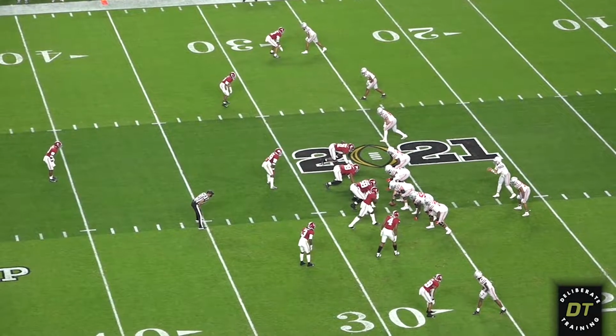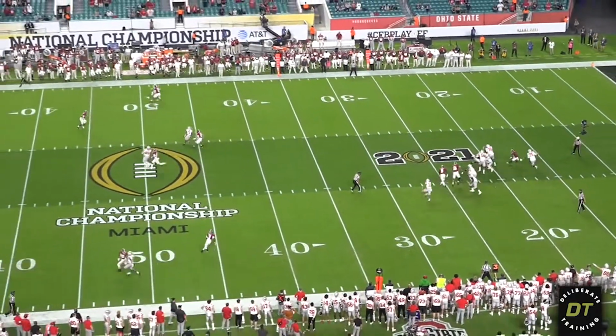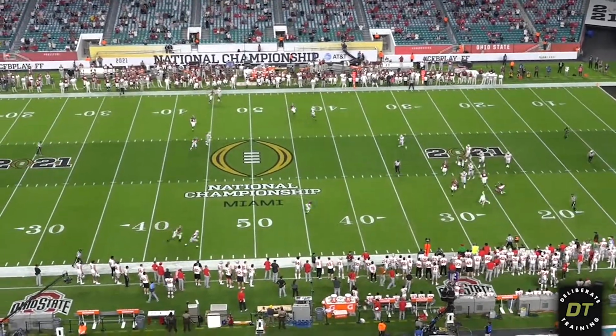Here we have Surtain in press. He has help over the top. He can't get beat inside. He's running stride for stride with this wide receiver.